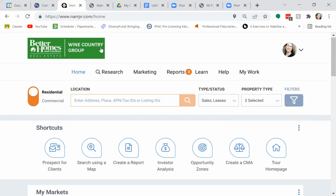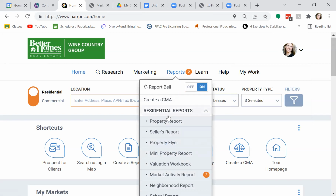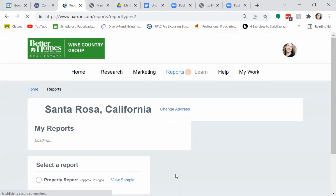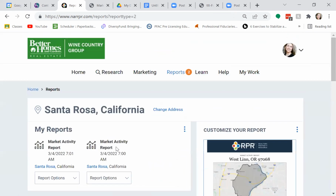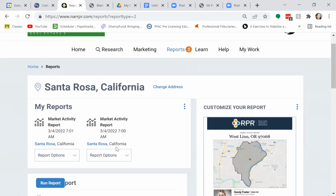Once you've done that, come up here to reports. You can see I have two reports created recently. Go down to market activity report, and all you have to do is put in your location. For instance, I just did one for all of Santa Rosa. The only bummer is you can't do a countywide one, which is what I wanted. It only allows a city or a specific address.